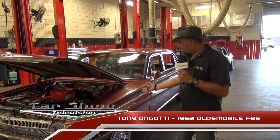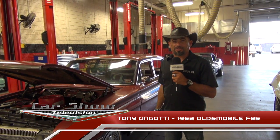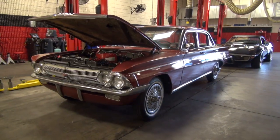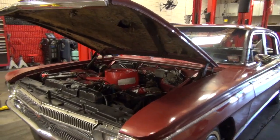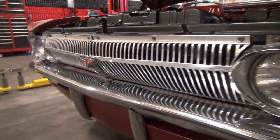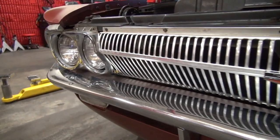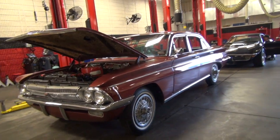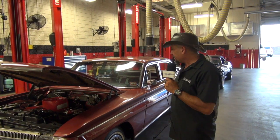My name's Tony. What we got here is a 1962 Oldsmobile F85. It's a four-door. It was originally meant to be like a family car. Very sporty because it has an aluminum block V8 engine. These V8 engines were bought by a company today known as Range Rover. They bought the patent on these aluminum block V8s that they still use today.